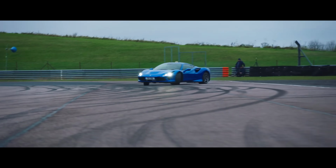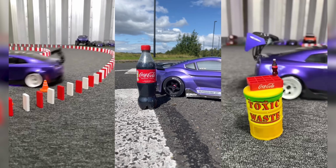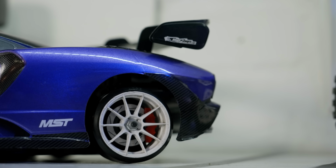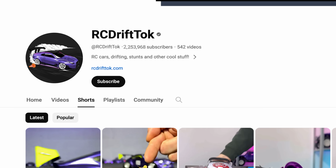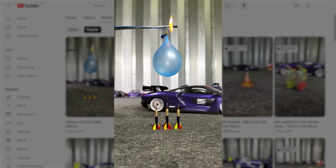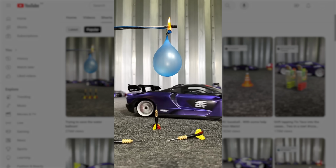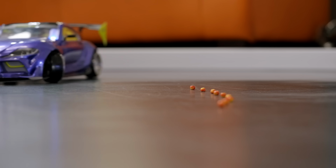Precision, perfection, skill. These are some of my favourite things, and when I found RC Drift Talk on YouTube, I just thought his moves were genius. Jordan launched his channel in 2021 and now is the most followed remote control car page in the world, with 10 million followers across his different platforms. Last year, his films generated over 4 billion views. One video alone has 280 million views, and I think we may have come up with an even better trick shot.